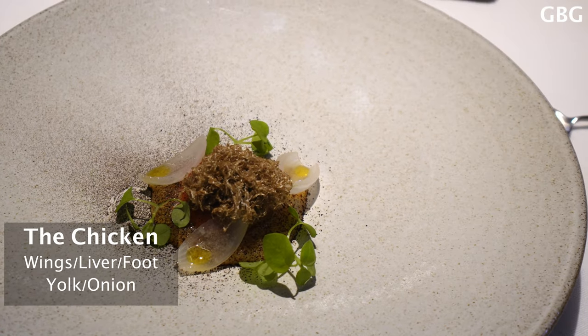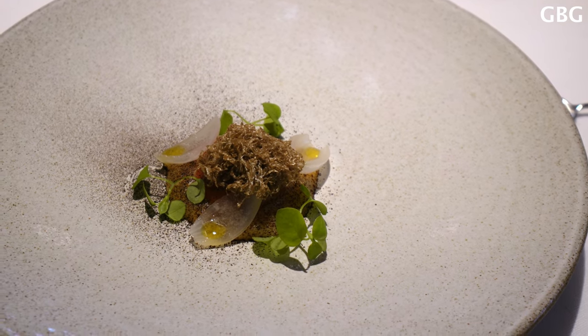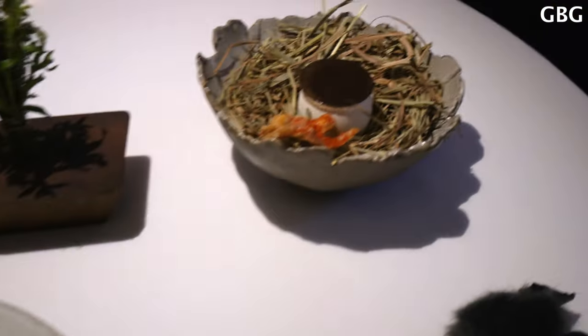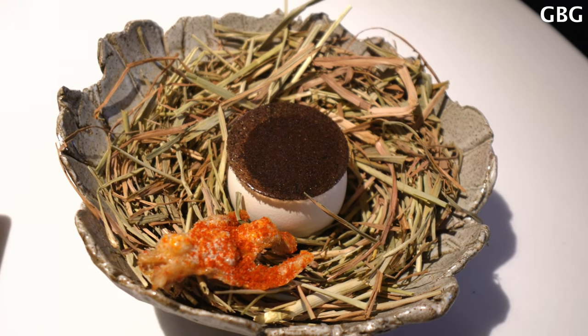So this dish is called the chicken. So on the bottom is an onion puree. You have a confit egg yolk, some grated truffle, and some pickled onions. And then to go with it, inside this eggshell here is a chicken liver parfait. And then on top of that is an onion caramel.